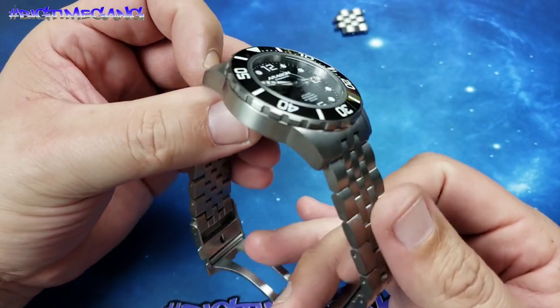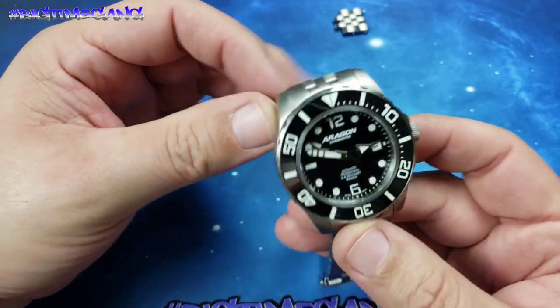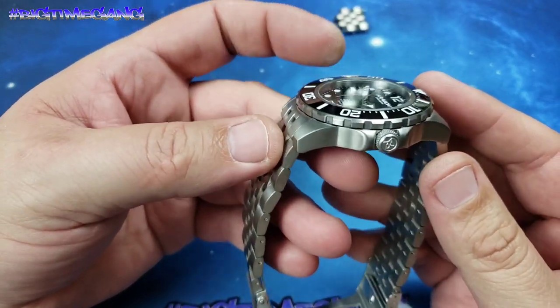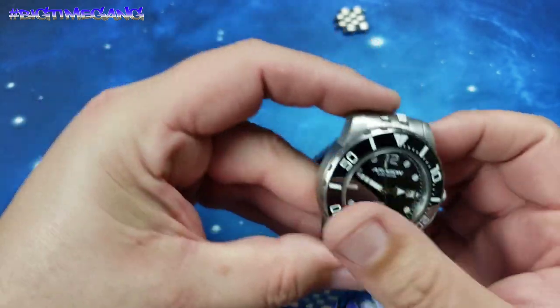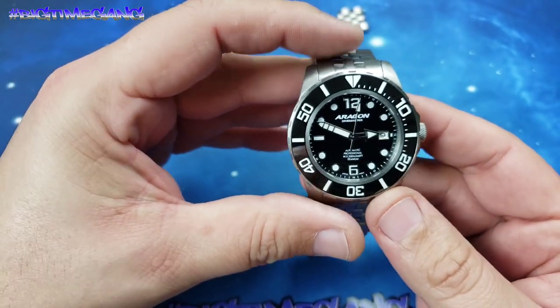5-piece bracelet looks nice. The finishing on this piece is pretty nice. Titanium, all titanium case and bracelet. It's a winner.